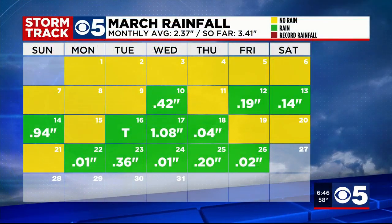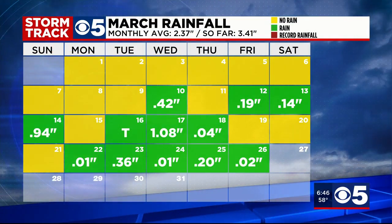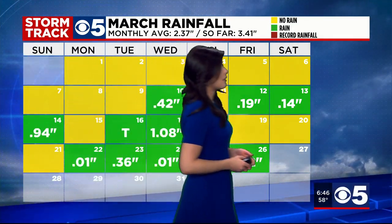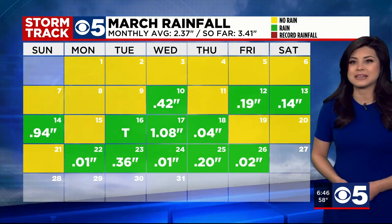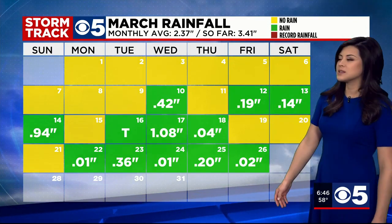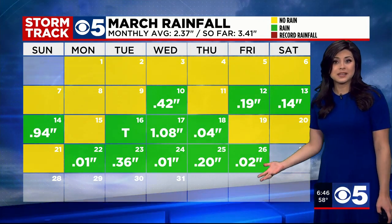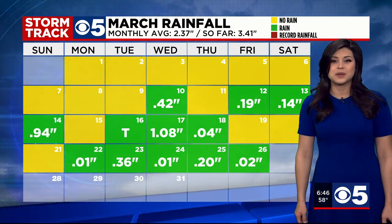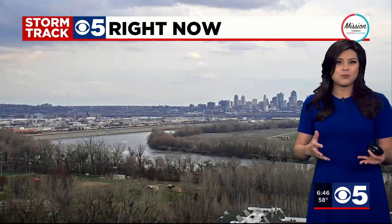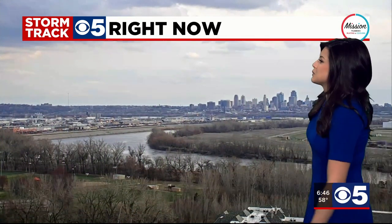I do want to go over just how much rainfall, though, that we've seen so far for the month of March. On a typical March for the entire month, we usually see around 2.37 inches of rain. So far, we've got over 3.4 inches in the rain gauge at KCI, and obviously just within the last couple of days certainly was pretty active here in our viewing area. But I think the last week, last couple of days of March, certainly going to be very quiet around here. In fact, that phrase, in like a lion, out like a lamb. Well, we went into March like a lamb, and we're going to come out just the same with dry weather in store for us as we wrap up this month.